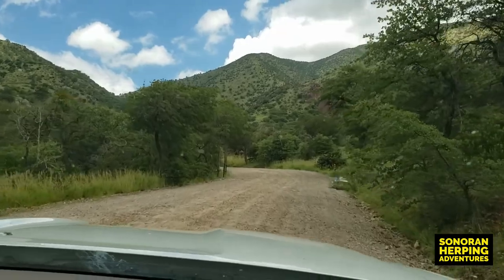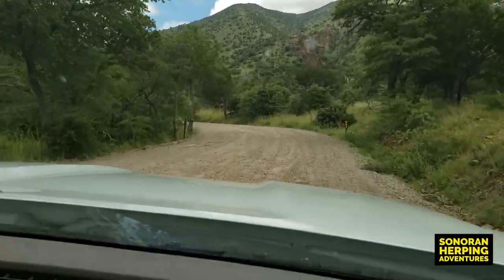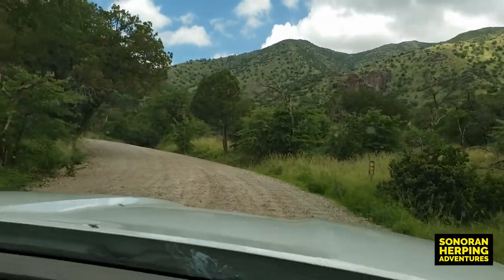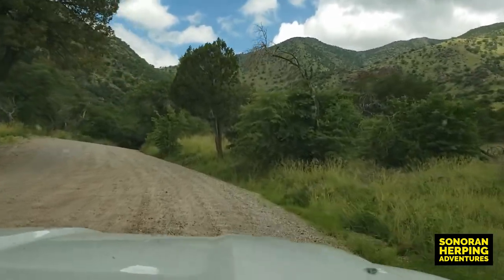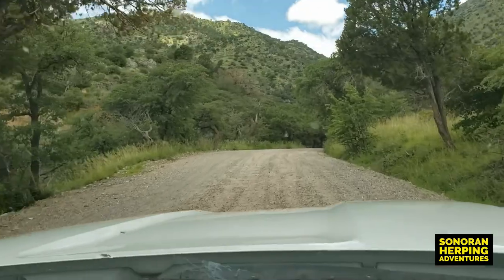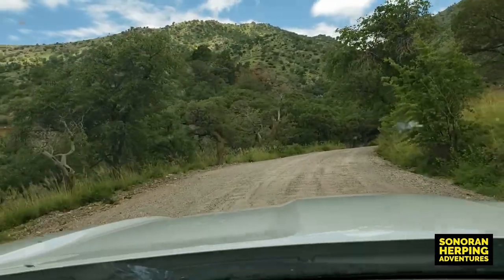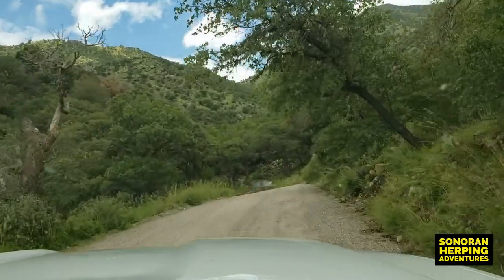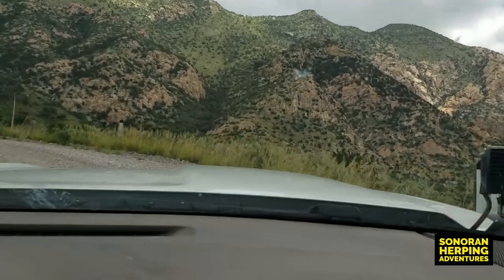Driving through southern Arizona during the summer rainy season is a beautiful experience. The rains cause the wild grasses, flowers, trees, and other vegetation to come alive. The air is humid and cooler than usual. I love driving through these mountains and smelling the monsoons in the air and the oak trees as we drive or hike through.